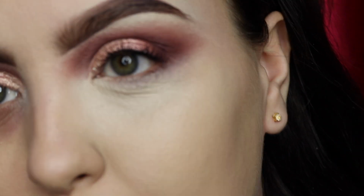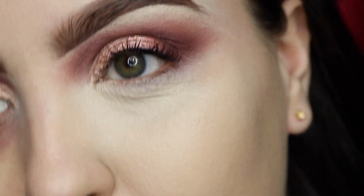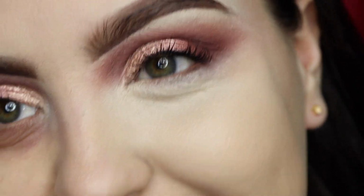So I am going to go in and set this. Let me zoom you in first just to show you that I've just put it on and it's already creased. Come on in, guys. Look. Creaseless. That ain't creaseless. You can't put a label on something that's not going to do its job, you know what I mean?